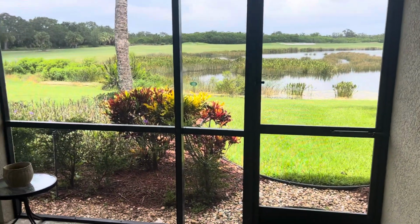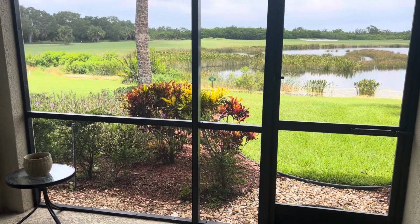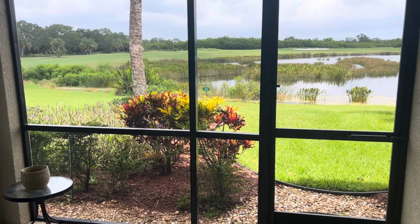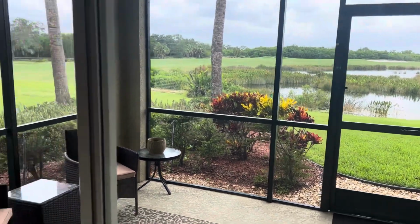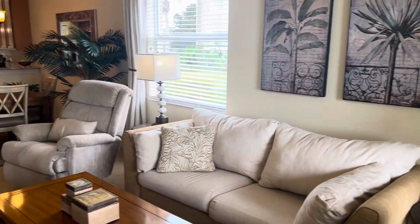So this was the original model for Lennar where they sold out, they sold all of the condos out of this building. So they usually reserve those views, the model views, as the best ones because they want to sell some homes. So this was the original model. Take that for what it's worth. I think there's a big value there.